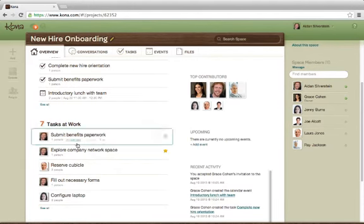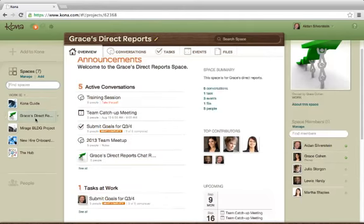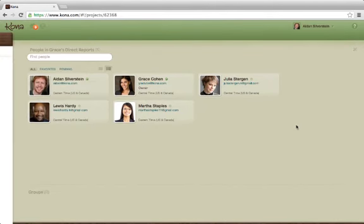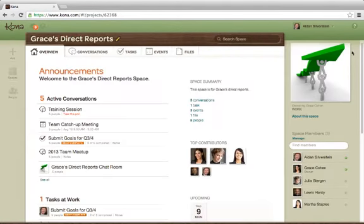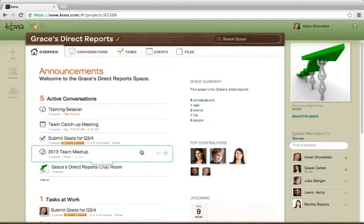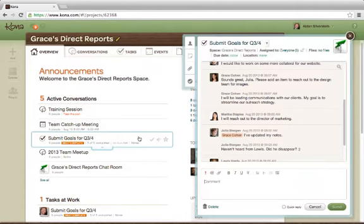But another thing Grace did was invite him into her team of direct reports, and that makes sense to Aiden. He gets to see who he's working with. There's Grace's team, and he starts looking at this space, and he's seeing some tasks and some calendar events. But the one that catches his eye is submit goals for Q3 and Q4, because he's a new employee and he's wondering, what is the team working on? What are we focused on?